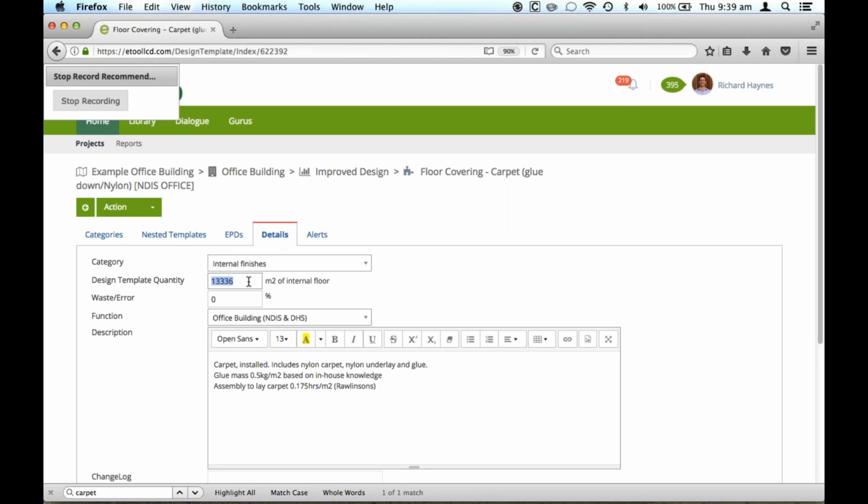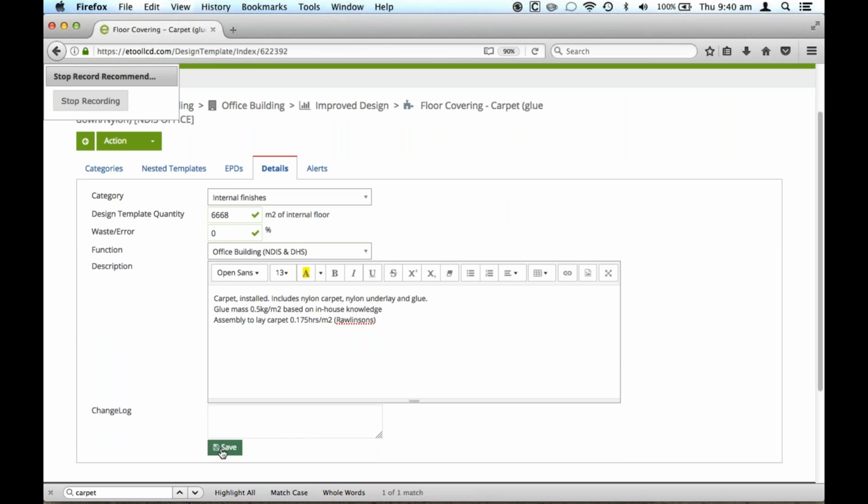So apologies for my poor engineering brain here. I'm just going to grab my calculator and work out what that is. $6,668. So I'll save that. So that's now halved the amount of carpet in the building.